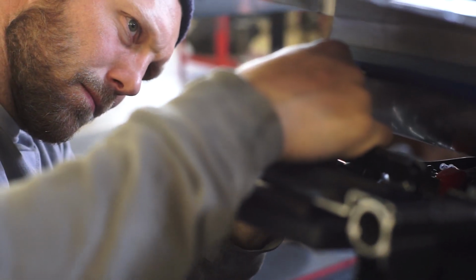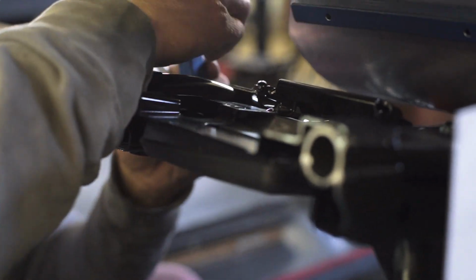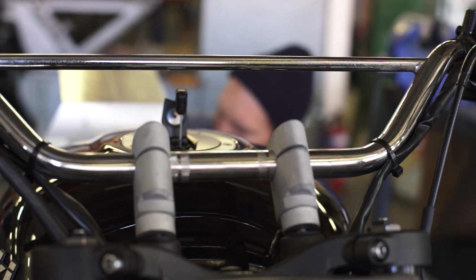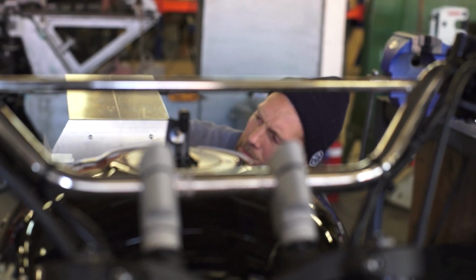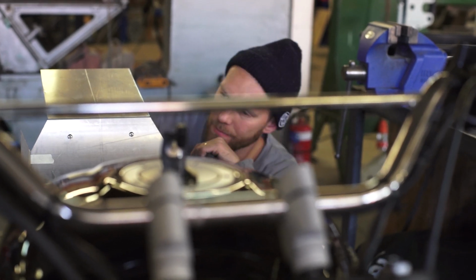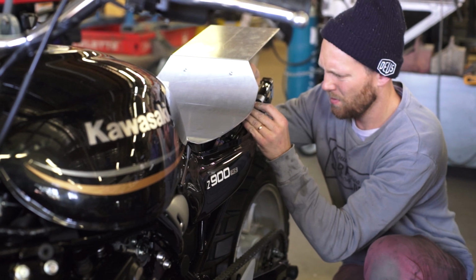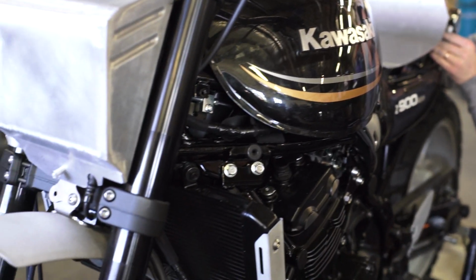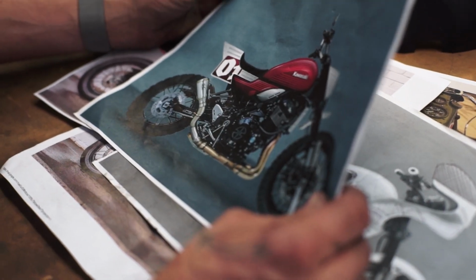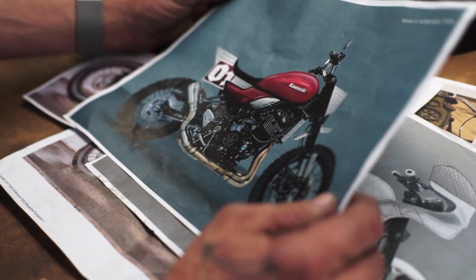I only shortened the subframe a little bit to make the tail piece at the back fit over it, and I built up a little brace under the seat and at the back of the units to support the weight of the rider and to support as well the rest of the structure around it from the tail unit. Basically what we were trying with the tail unit was to come up with something very unique and new, with some very straight and angular shapes.